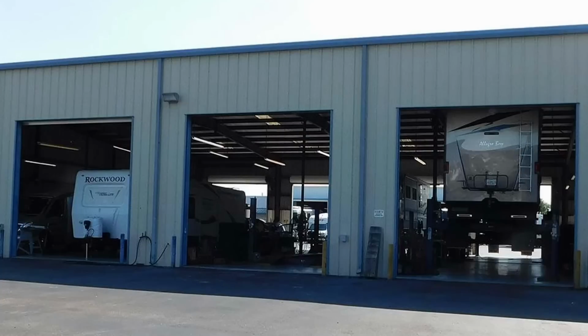Tasks such as replacing trim or fixing a malfunctioning furnace, water heater, or water pump can be easily handled by a mobile technician, saving your RV from spending weeks, if not months, at a dealership lot.